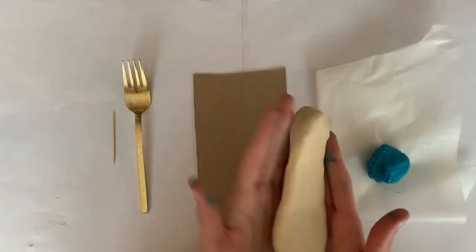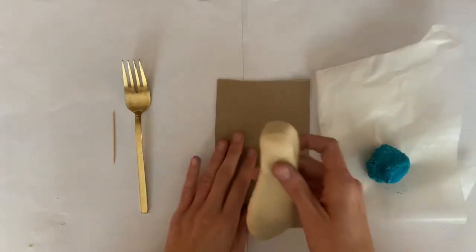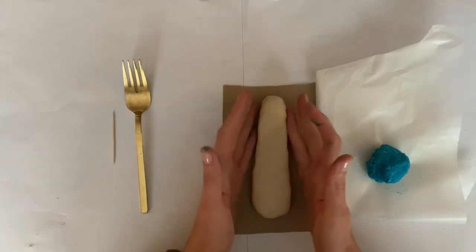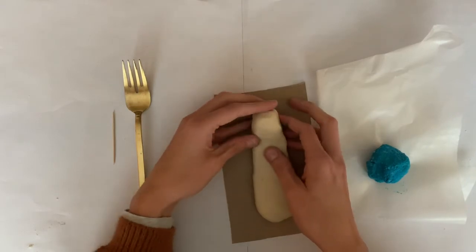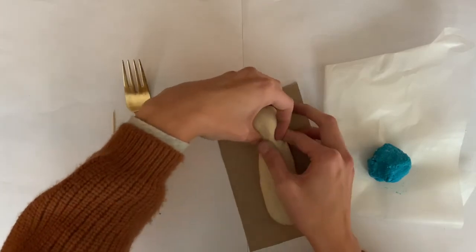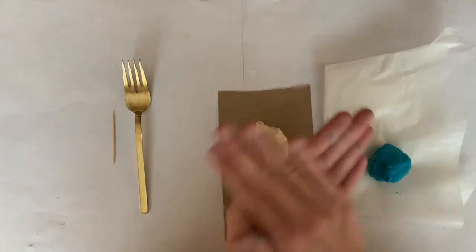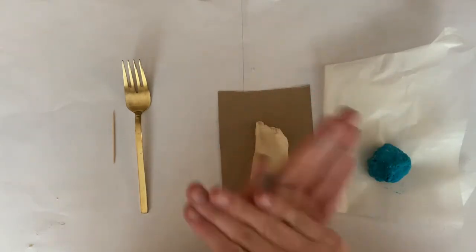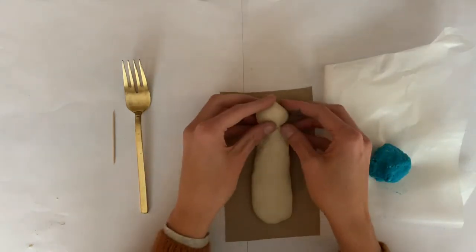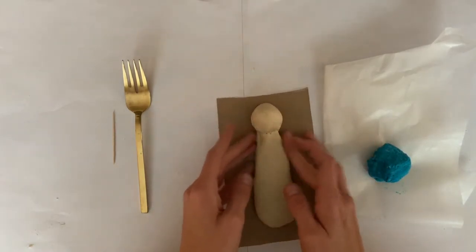So here's the body of my sculpture, and you see I was just patting, flattening, pinching, and making it into that body shape, kind of like the Shopkins we looked at. I might separate the head to make it a little more pronounced, so you can rip pieces off as you're making them. I'm going to roll that into more of a traditional head shape and reattach it. To attach different elements of your dough together, you just want to use that pinching technique, or smushing technique.